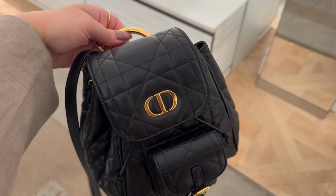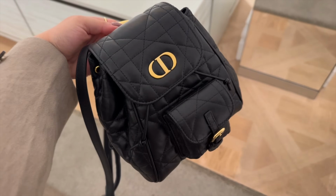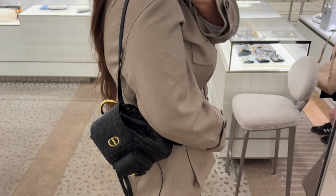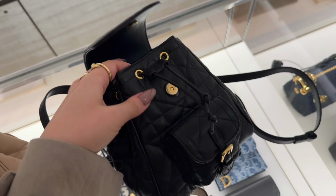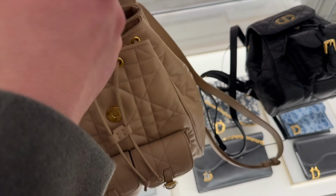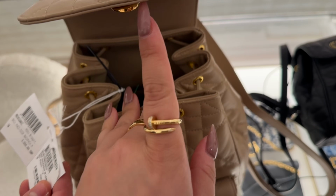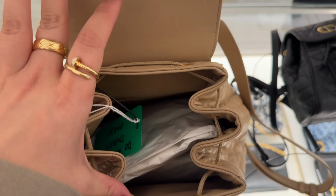It actually has a tiny little handle. So cute. This is the smaller size. So this is the smaller one I tried on in black, and the beige is a bit larger. Checking the price. How much is it? 3050 is the larger one.